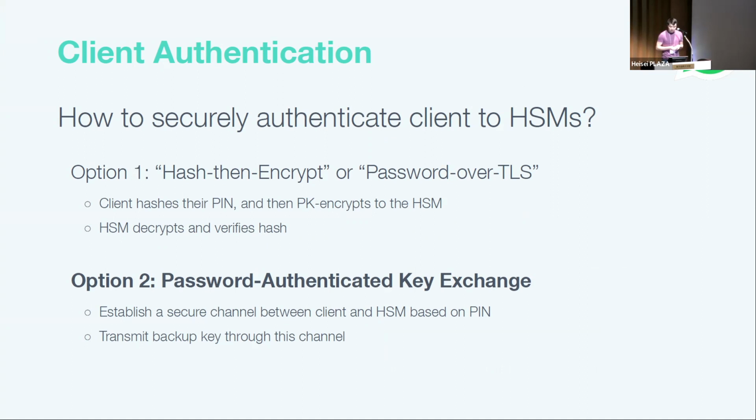Option one is the most straightforward option, which is for the client to just encrypt their password to the HSM's public key so that the HSM can decrypt it, or you can imagine they first hash the password and then the HSM decrypts to get the hash of the password and checks against what was registered. And if it matches, then the client just encrypts their backup key in the same way and the HSM stores it. By the way, this is what pretty much any website that requires a username and password does: passwords over TLS.